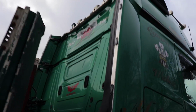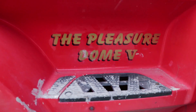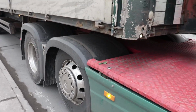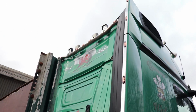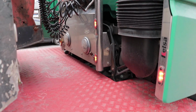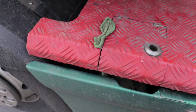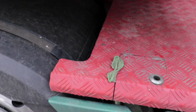Looking from the back down, we got, shall we put the lights on actually? Again, more evidence of dirty work. Just turn the lights on so you can sort of see the LEDs. There we go. This was painted a couple of months ago. This was a very, very nice job indeed. The AdBlue and the fuel tank is hidden by these. Fortunately this one rattles a bit, so hence the glove.